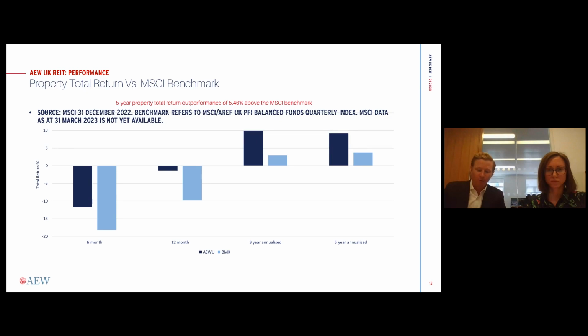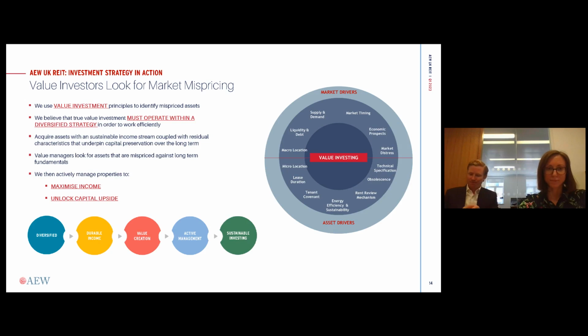This final performance slide just compares our performance to the MSCI benchmark. As you can see, it's been a fairly tough 12 months set against the backdrop of the autumn budget and rising interest rates. But over 3 years and 5 years, we're faring well against the benchmark with a 5.46 outperformance of that benchmark over 5 years. I'm going to hand back to Laura to cover the investment strategy. Thank you. Thanks, Henry.